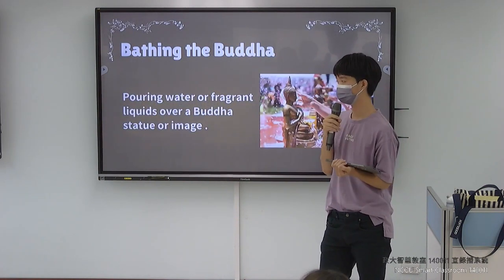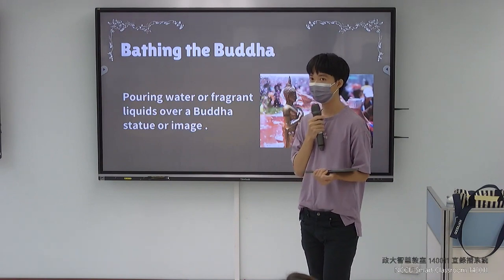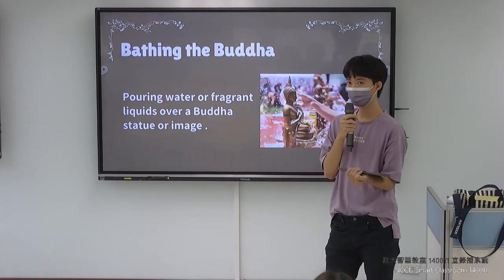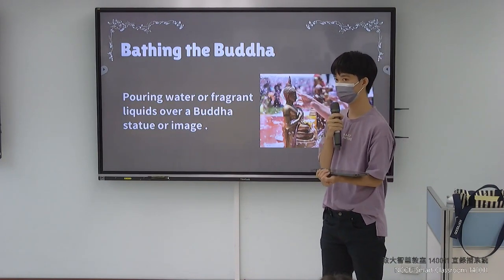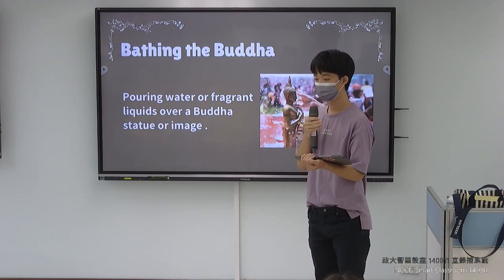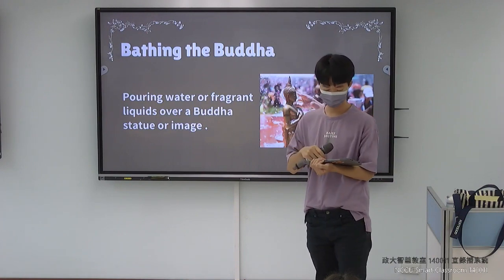And here are some traditional customs that Thai people do on this day. The first one is bathing the Buddha. By pouring water with fragrant liquids over the Buddha statues, they can purify themselves and also honor the virtue.